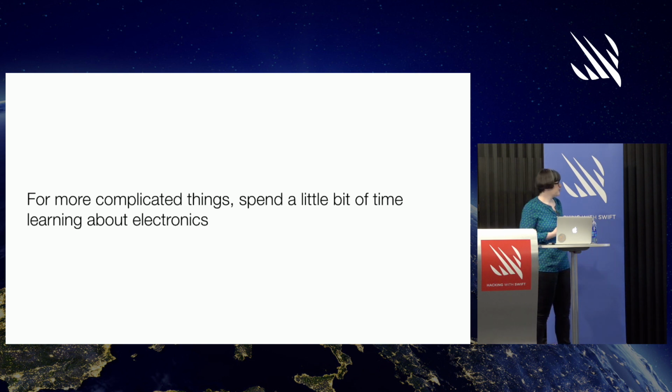If you want to build something more complicated, it's worth spending a little bit of time learning more about electronics and building circuits. A couple of components, you don't really have to worry too much. But if you were building a robot or something where a person's life was hanging in the balance, you might want to make sure. I've also blown up a Raspberry Pi, only one. I don't recommend it. It's kind of a waste of money. So it's good to learn about circuits more.